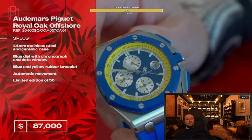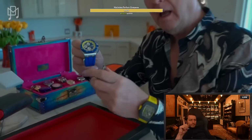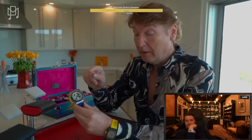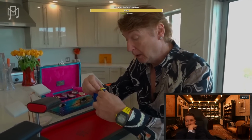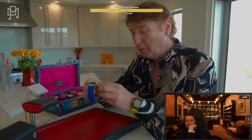44mm AP Offshore, and it's the Ryder Cup edition. This one is the European edition. They made it in two versions, 50 pieces of each watch. This one is for Europe, the yellow and the blue, and the US version was red and blue. And it's very, very, very rare. Let me open it up so you can get a better look at it.